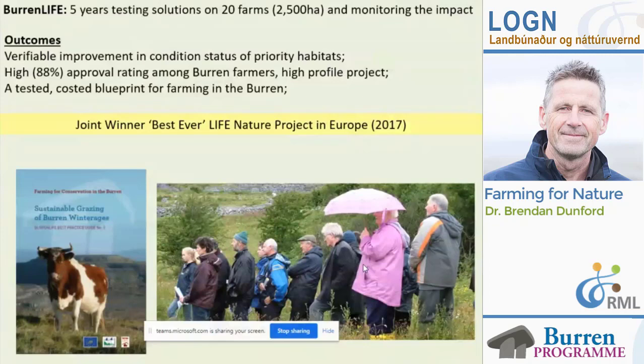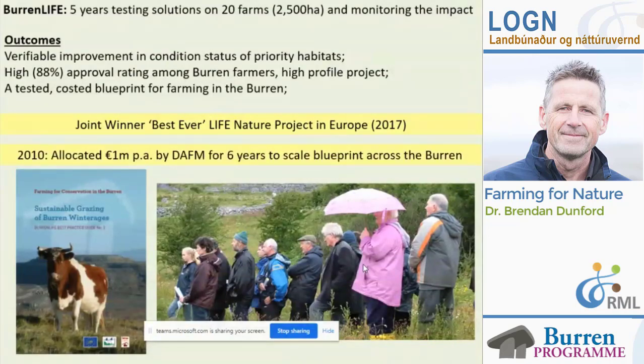Now, the project was very successful, and it won the best ever LIFE Nature project in Europe in 2017. And as a result, our ministry decided to fund by €1 million every year the expansion of this project across the Burren. So just to recap, we spent 5 years working with farmers, finding solutions to the environmental problems, testing those solutions. And because it worked so well, we were given funding to expand this approach across the entire Burren region. So that's the first part of what I wanted to say.